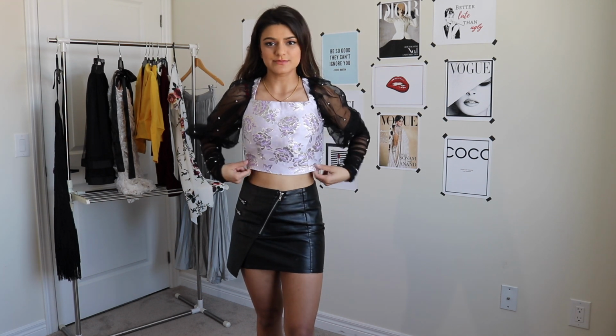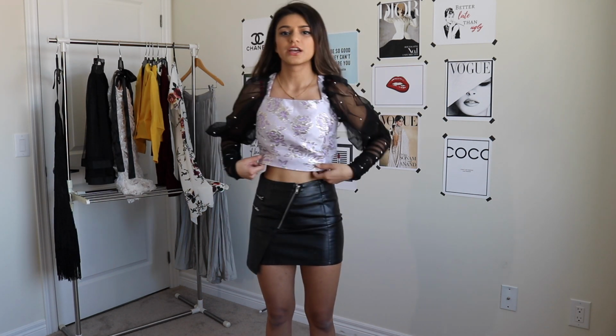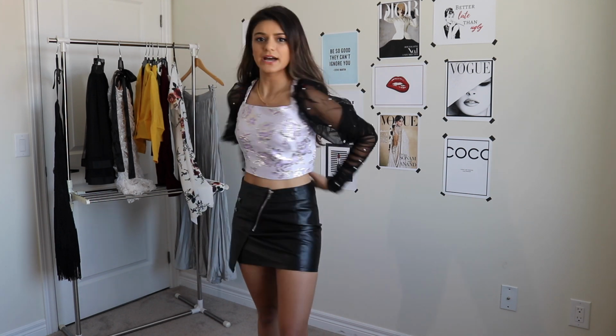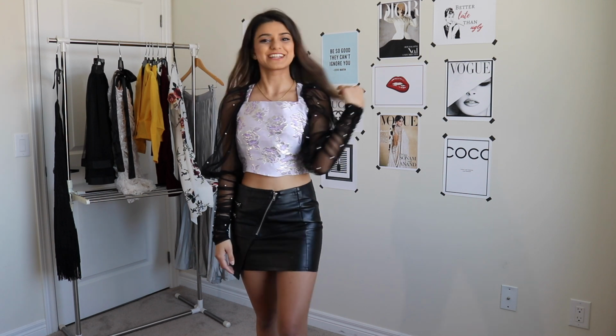Also, this is an extra small size, but it's still kind of big, so it might work better to pin it up from the back. And yeah, overall it's really cute. I love it. Perfect for a girls' night out.